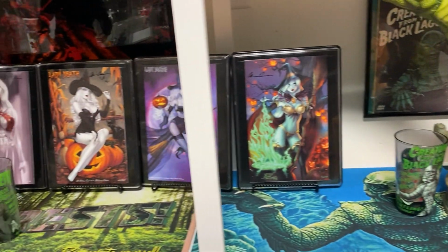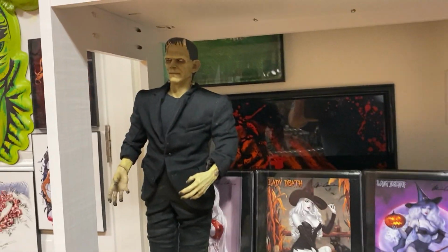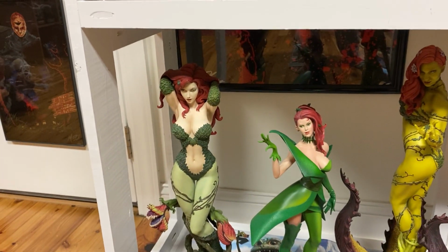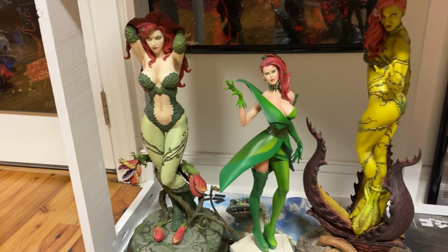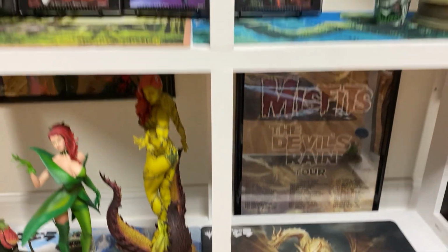And again, we got Lady Death. And there is my boy Frank. Going down to my Poison Ivy collection, with some signed Misfits.